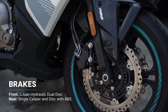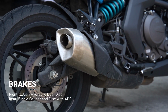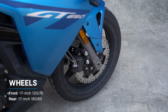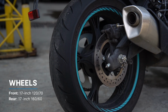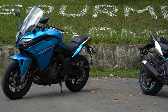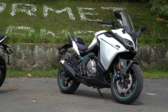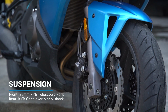Both bikes get a set of hydraulic J1 dual discs up front and a single caliper and disc at the rear, coupled with ABS. Also for both bikes, the front wheels and tires are 120 by 70 on 17s, while the rear is a 160 by 60 17. Both bikes have the same sizes, but the 400 gets Adreno Sports, while the 650 gets a nice set of Metzlers, which are grippier.